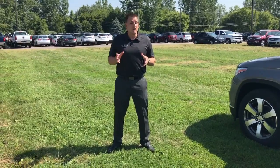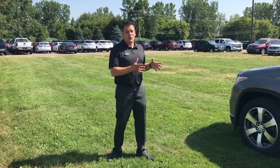So there's a lot of exciting things that Chevy's been doing. Nothing's been more anticipated than the 2018 Traverse. We actually, not only do we have one on the lot, we've got about 7 of them and they're coming in steady now. So I wanted to give you a sneak peek at the Traverse, give you an idea of what's different this year as opposed to last year.